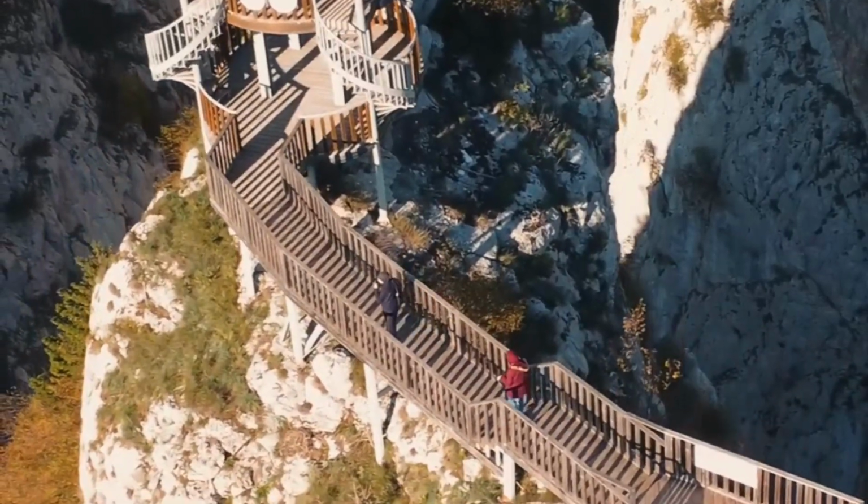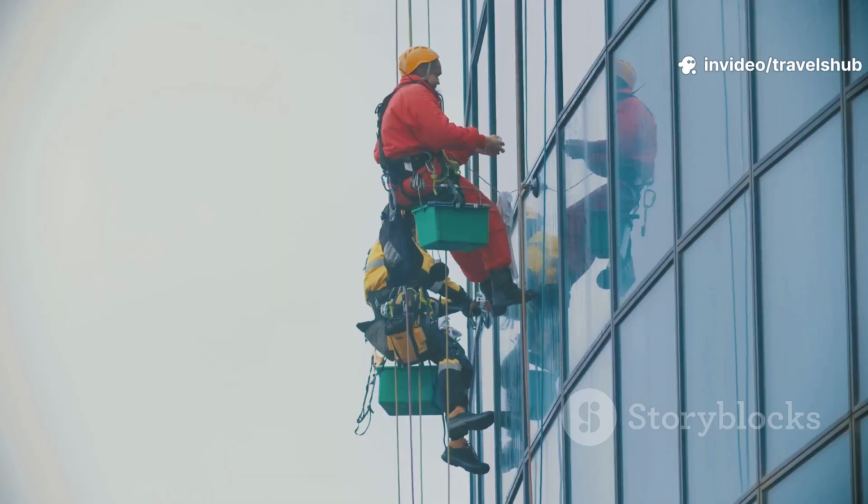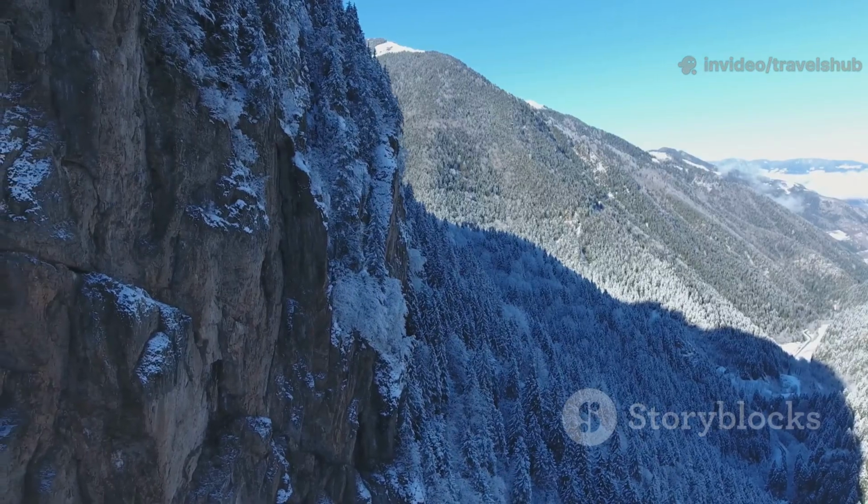Each pod is perfectly placed for the most jaw-dropping views. The creators hauled every piece up the cliff and assembled it while hanging from ropes. It's an engineering marvel born from a wild idea.